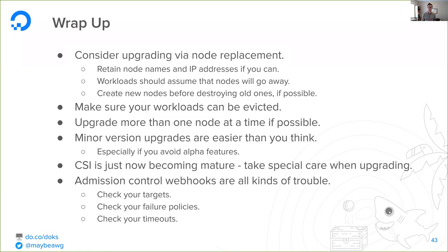One is that CSI is now becoming mature. I would say now it is quite mature, but on older versions of Kubernetes, it was not.